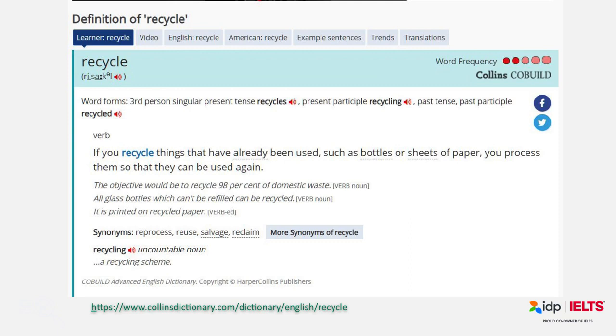We can see how frequent the word is. 2 spots means used occasionally. We've got the other word forms of recycle, a definition, quite a few example sentences. And if we click on any of the tabs at the top in grey, we can learn even more about the word.